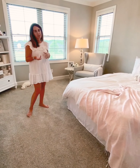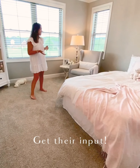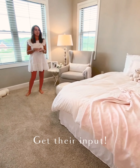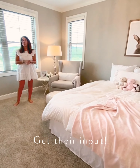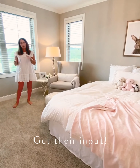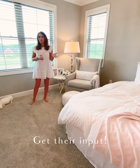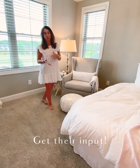I also try to bring Kinsley in on this process and show her ideas of things and ask her what she may like. Obviously, she just turned 3, so she has a different opinion one day, sometimes, from the next. But we are going to try to pick out something that's going to be playful for her, but also timeless. When you're investing in furniture, it's something you obviously want to have grow with them for a while. You don't want to be replacing furniture in 5 years if you don't have to be.